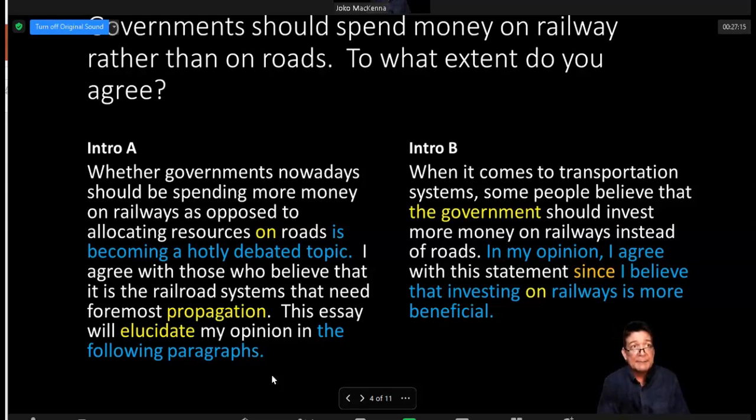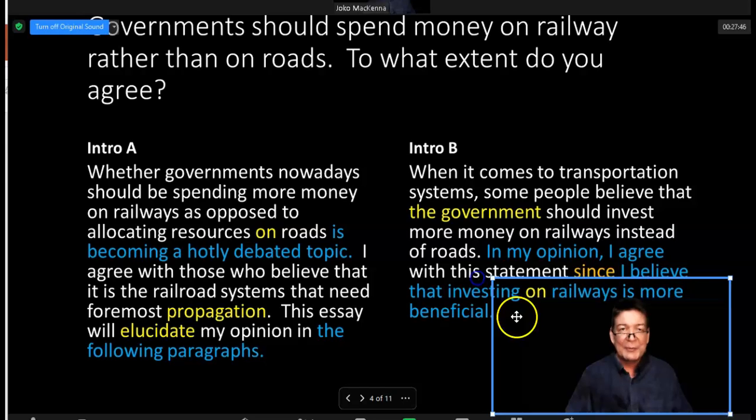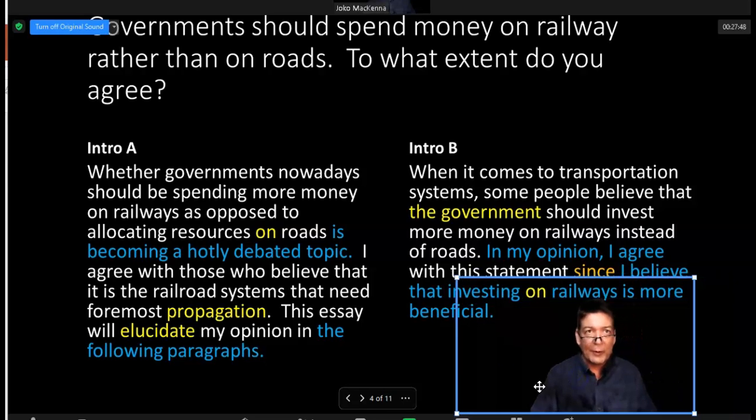All right. And then I threw in some ridiculous vocabulary like, okay, spending as opposed to allocating resources on. I don't believe it. Foremost propagation. Okay, that's the kind of vocabulary people throw in because they think it will improve their score because it's not common. There's a reason it's not common. We don't use it. Anyway, don't be funny. Just get to the point.